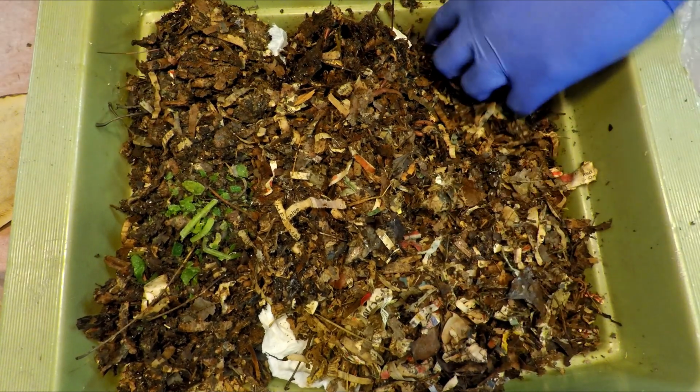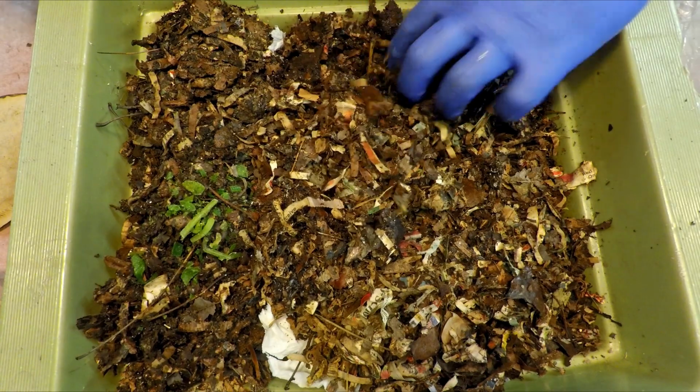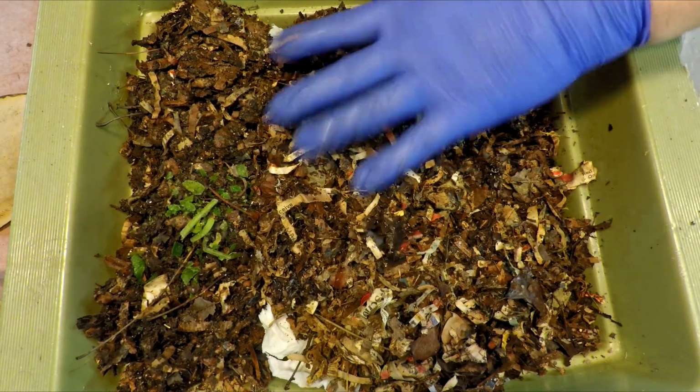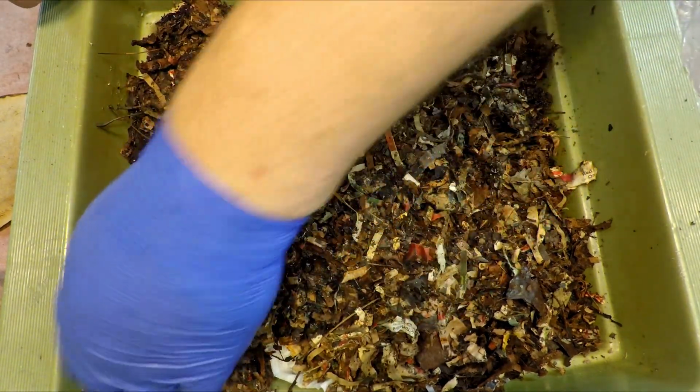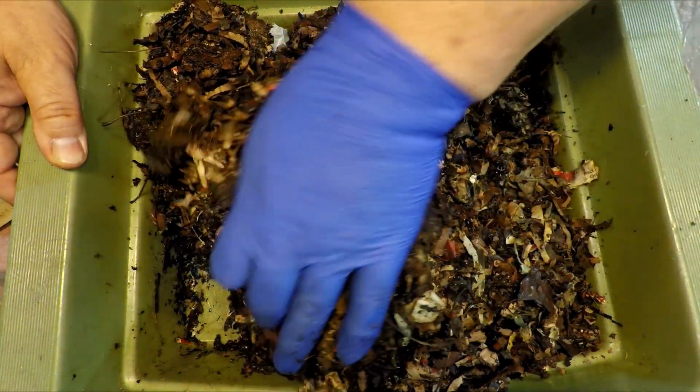So yeah, things look pretty good over there. I guess the mango seed was thrown over there, so I'm glad I was able to get that back down into the middle of the feeding area. Once again, maybe in another swoop in the process of covering up the feeding, we could take a peek under here.